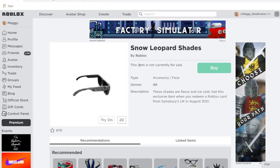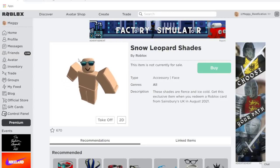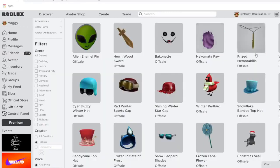And lastly, for the reused items, we have Snow Leopard Shades. These were a gift card item previously once again, and if you want to get them now, you can get them from Sainsbury's in the United Kingdom. So if you're in a store called Sainsbury's, you can get these, so not bad. And this is how they look on the character, basically how you would expect them to go, right over here above the eyes. So yeah, those are the reused items for this month.